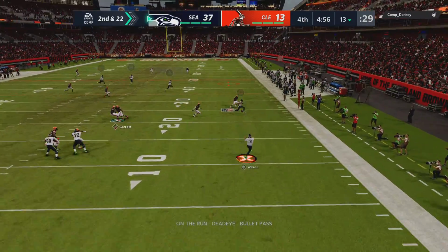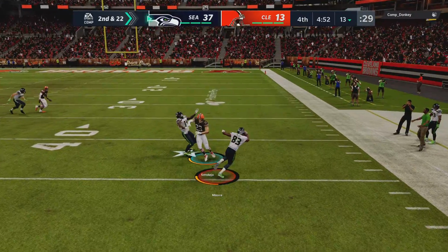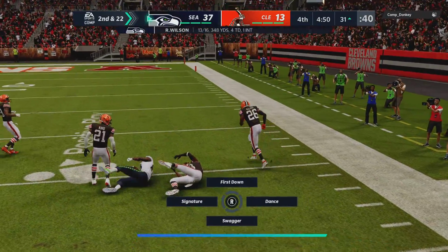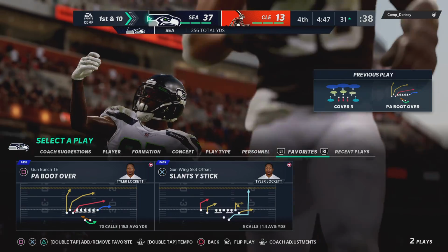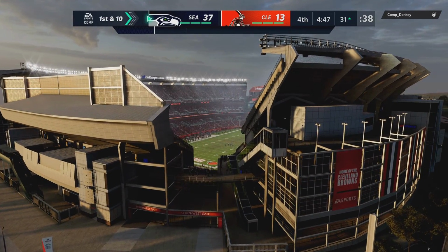Sliding out of the pocket. On the run, he'll let this go. Oh, wide open, complete. And he makes it all the way down to the 31. Thought that was going to work, my boy. Big play that time for the Seahawks. 56 yards. They have the nice cushion.